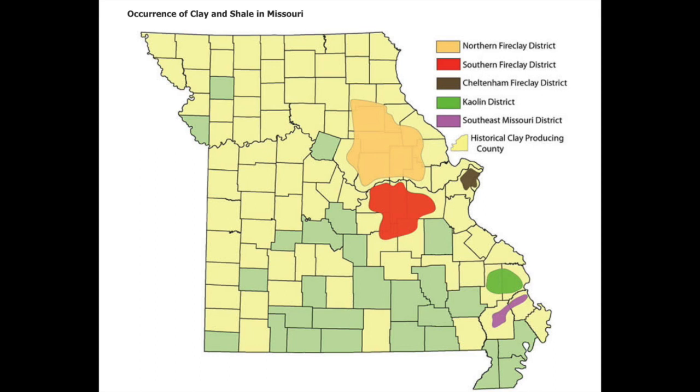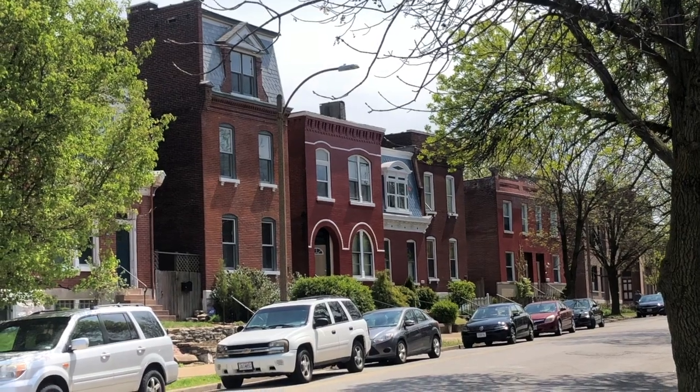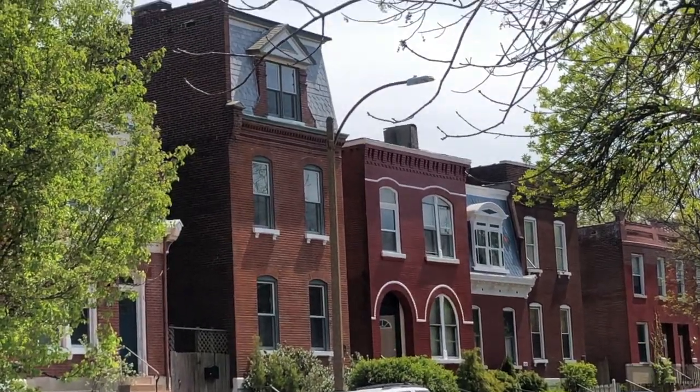The next material that I'm going to talk about is clay. St. Louis is surrounded by and is quite literally built on top of incredibly large clay reserves. This has to do in large part with St. Louis's position relative to other natural features. Lots of the city's buildings are thus made of brick, which is made of clay.